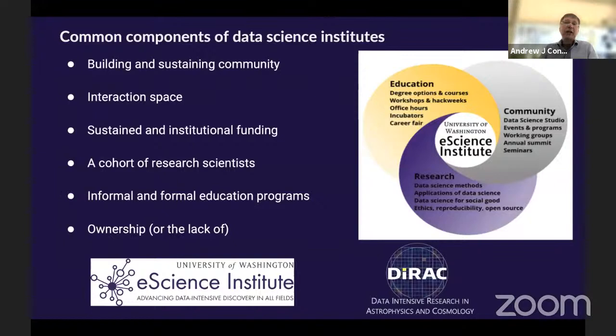The last one I talk about is ownership, or the lack of ownership of data science associated with particular departments, which I think is critical to the successful development of data science programs and institutes. I'm not going to talk about that here, but if people have questions about it, I'm happy to come back to it at the end.